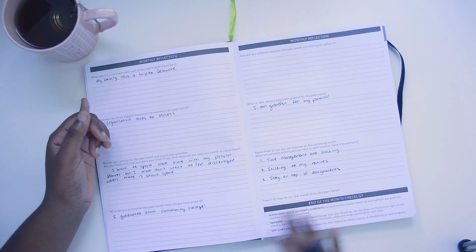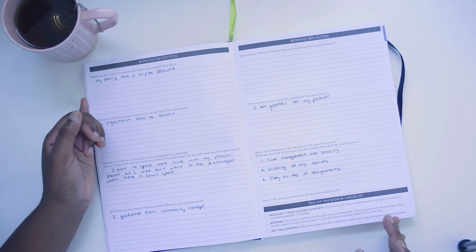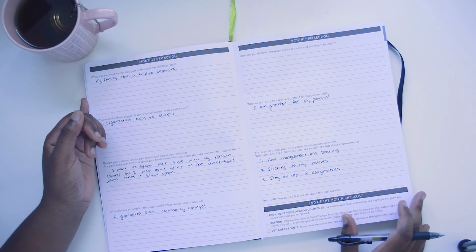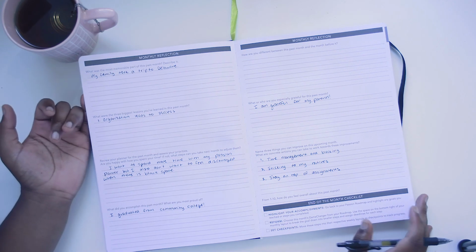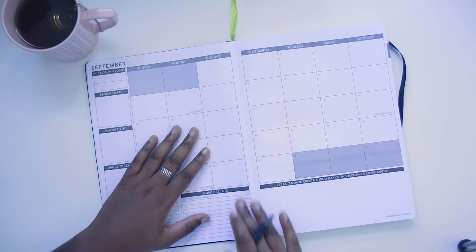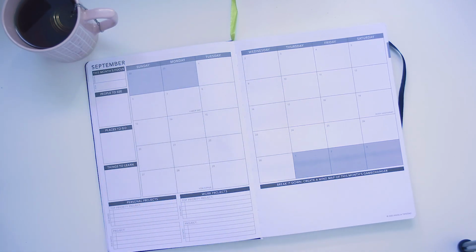So none of this stuff is really stuff that I'm into, and if I highlight something, it's just gonna look like I time blocked it. So this end of the month checklist I probably will never do. But yeah, that's basically the monthly reflection. And then this is the monthly overview.